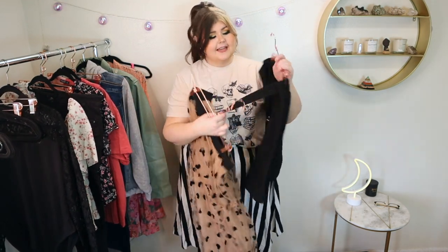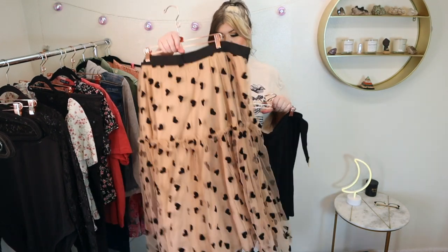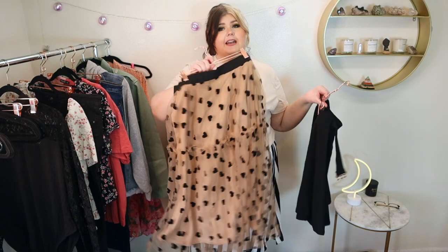This has a little attached gold belt, little stretchy black skirt, and then this guy, I'm pretty sure this was from Valentine's Day, but I've been eyeing it the whole time. I was like, I need to try it. I needed to put it on my body. It was just taunting me. So we're going to try this one too. I'll probably try the little black one first and then go to the midi.